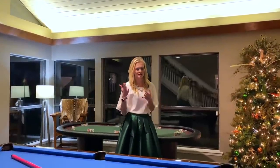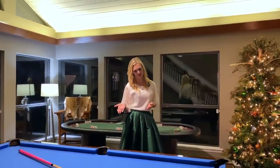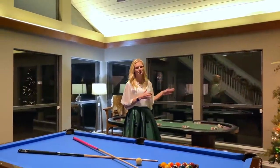Sort of our hangout room. We have our pool table. Jennings and I have always loved to play pool. We also have the poker table for when it's guys' night.